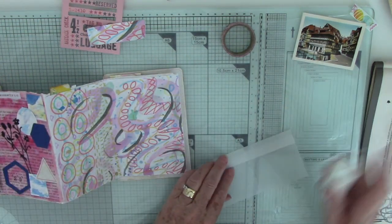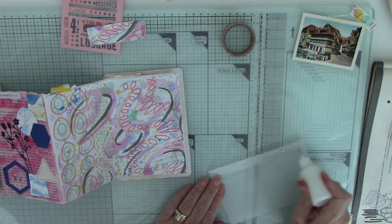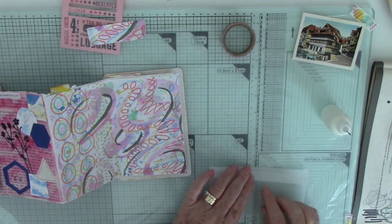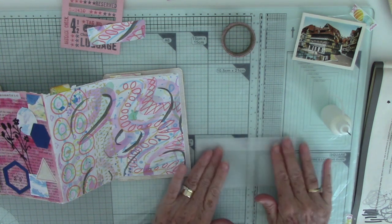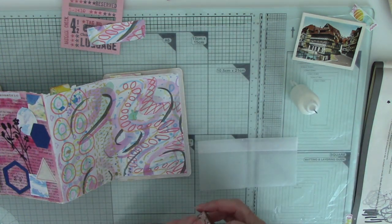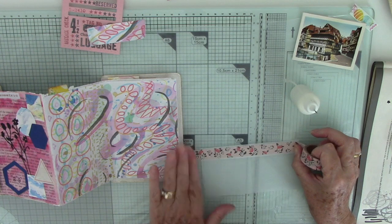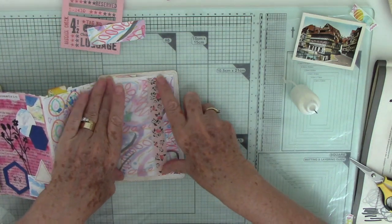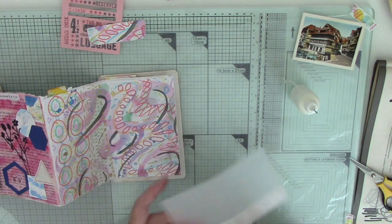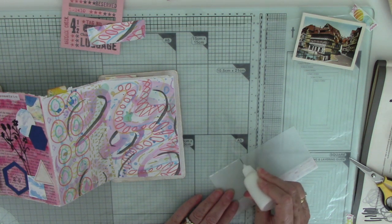Alright, so we'll glue this down, and then we'll add the washi. Remembering that our glitter glue dries clear. Okay, let's find the end of this piece. So that would fit on the page like this. And then what I need to do is add my glue around 3 sides and down the middle.